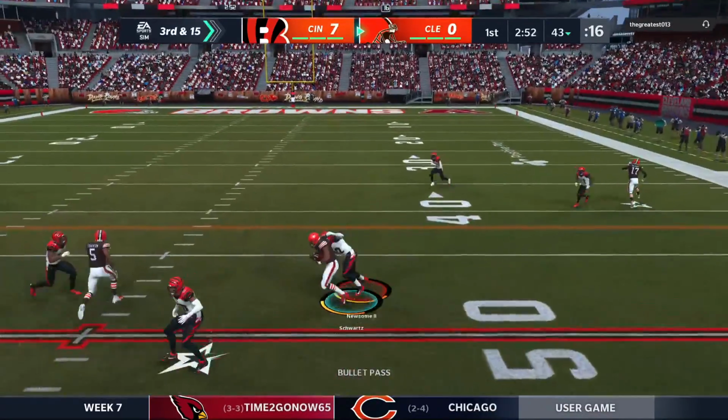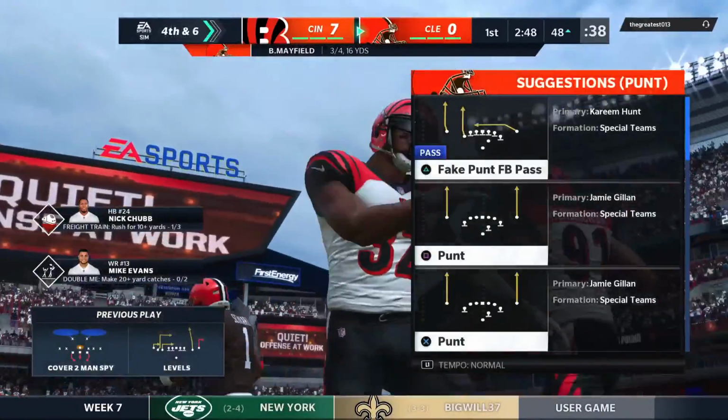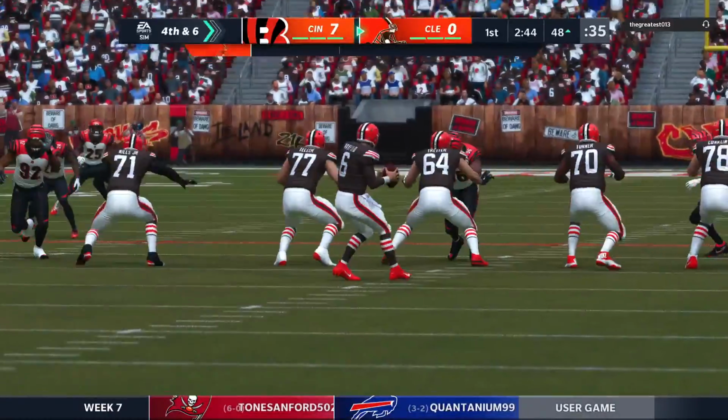3rd and long for Mayfield. And he comes back with one complete. And they'll get this across midfield, but not nearly close to a first down as he stopped at the 48.